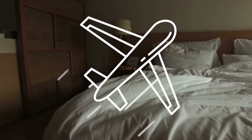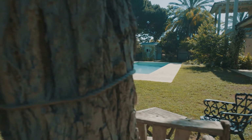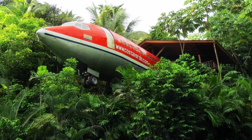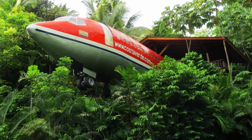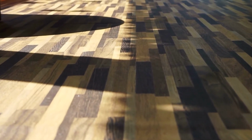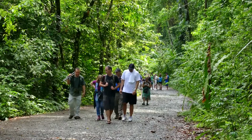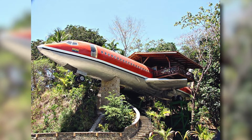The bedrooms of the hotel suite are inside the plane, while other amenities are built outside of it. The hotel even got another plane and made it into a restaurant called the Cockpit Cottage. The interior of the plane was redesigned with a teak wood style so that it would feel more like a natural room in the hotel in a Costa Rican jungle, and every bedroom has its own private bathroom.